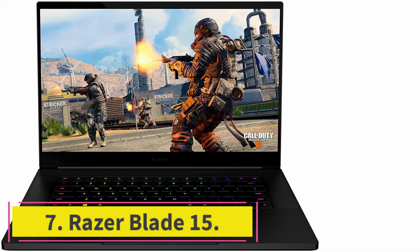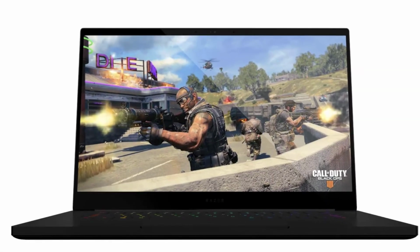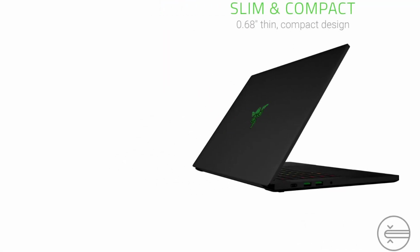At number 7. Razer Blade 15. Battery life, 4 hours. Processor, Intel Core i7-9750H processor. RAM, 16GB. Hard disk, 512GB SSD. Graphics, NVIDIA GeForce RTX 2060 8GB. Operating system, macOS Sierra. Display, 15.6-inch Full HD matte display.